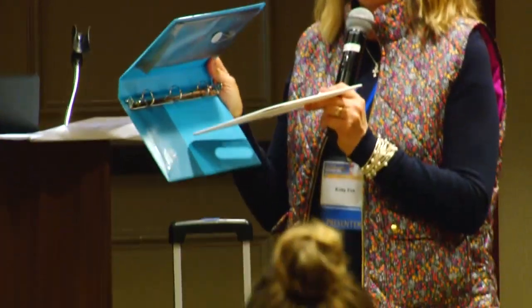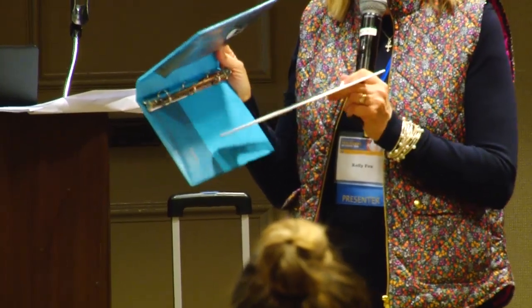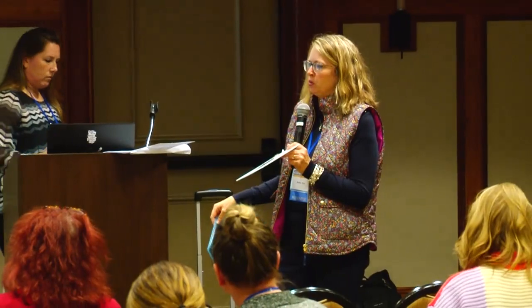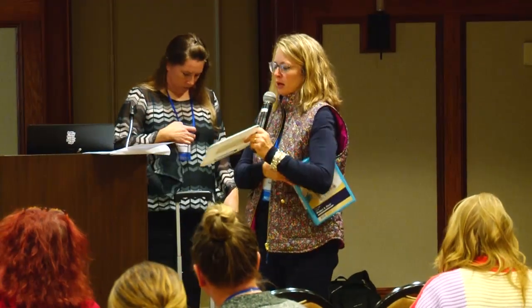So has anybody seen a little notebook like this? In this, we typically will put some pages with some pictures on it for foods, or like a little sentence strip to help kids expand their language. And again, you're just using those visuals to help support their needs at snack time.